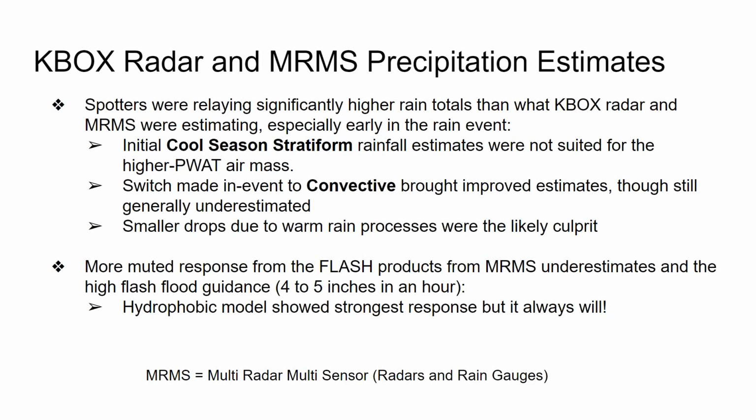And again, I didn't point it out on the previous slide, but the hydrophobic model, one of the hydrologic models, did show a strong response. But what essentially happens in those scenarios, it assumes that if water is falling, it's automatically just going to run off and go onto roadways and that kind of thing. So it usually overestimates the scenario, and it's better for different situations, but this wouldn't have been one of them.